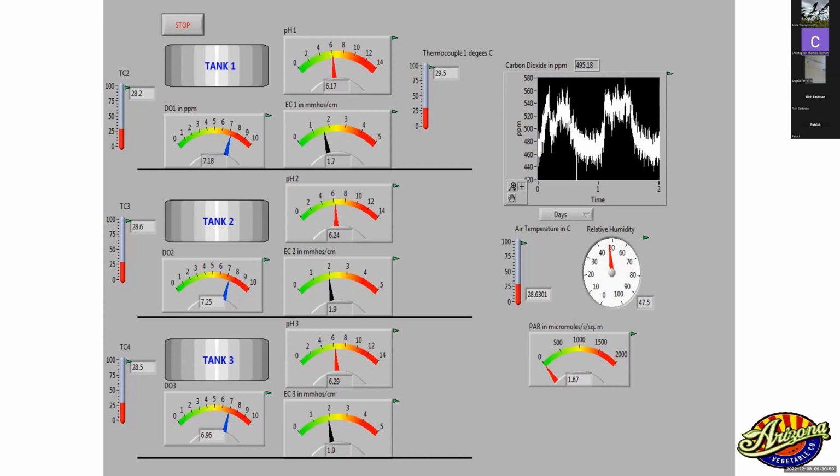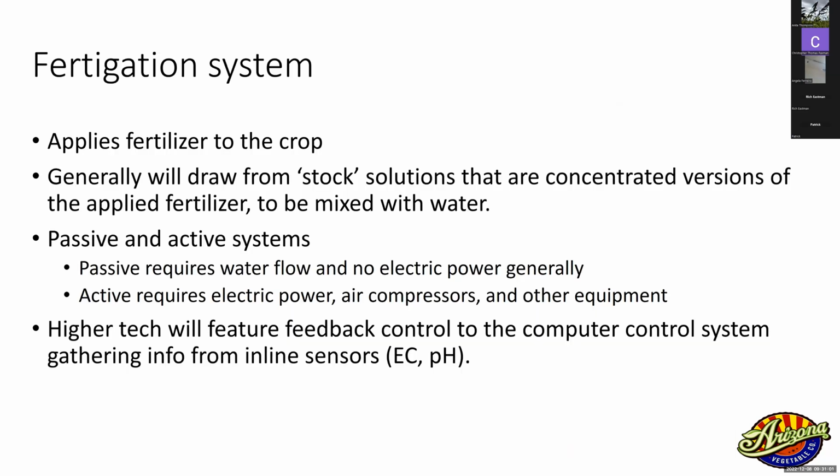Your fertigation system, this is going to be the thing that applies fertilizer to the crops. Fertigation is fertilizer plus irrigation, fertigation. And so in general, what you're doing is you're drawing from concentrated stock solutions. So if you think about it, a lot of it's sort of dumbed down. We call it Miracle Grow. It's not totally Miracle Grow, but you're going to make very concentrated versions of that. And then you distribute it in very small amounts through a drip system or a bubbler system or a fogger or something like that to your crop ultimately.